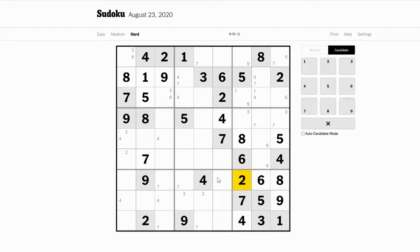What about 2s? We haven't got any developments on 2s. 3s, I'm skeptical that we're going to find any more. Nope. What about 4s? We've already pencil marked in the 4s. 5s. We've got a pair of 5s over here. And a pair of 5s over here. That could be useful. No, it's not. And the remaining cells are either 3s or 4s.